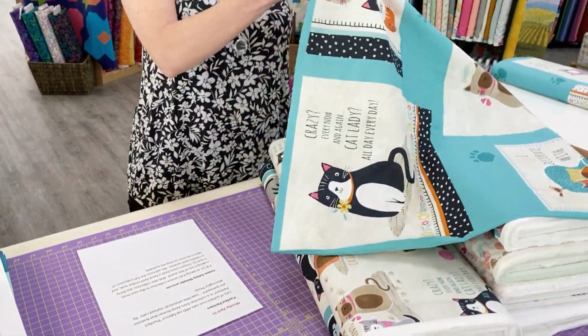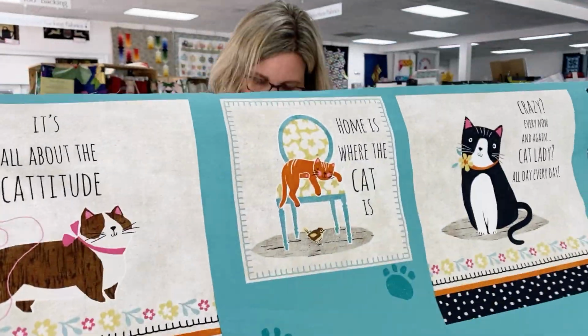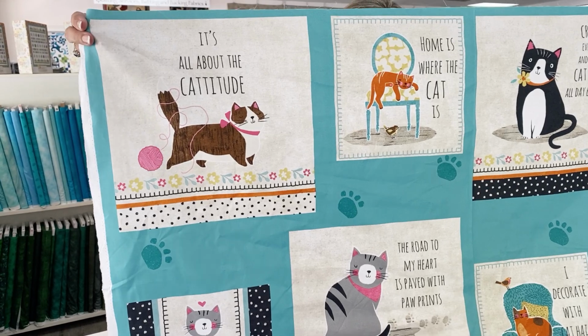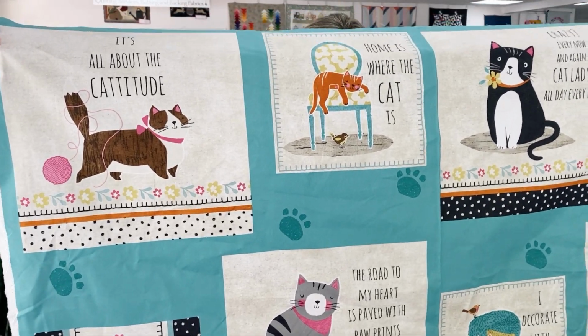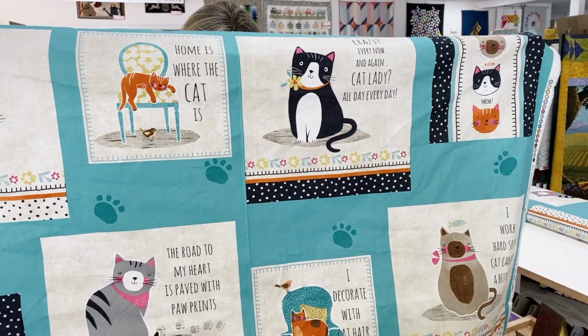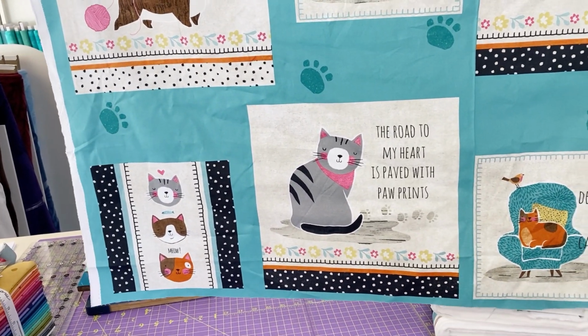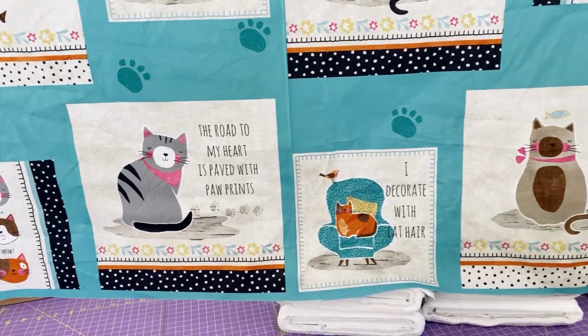Next up, for the cat lovers in the crowd, and yes, I know, whenever we show cat fabric, people want dog fabric. Dog fabric! And whenever we show dog fabric, people want cat fabric. But today, it's cat fabric. So this is called Purrfect Partners. Lots of quilters love cats and cat fabric. Purrfect Partners is a collection from Anne Rowan that features, you guessed it, cute little whimsical stylized cats. And this is by Wilmington Prints.